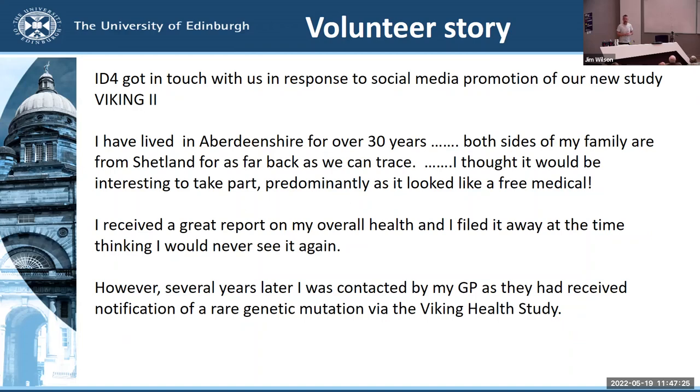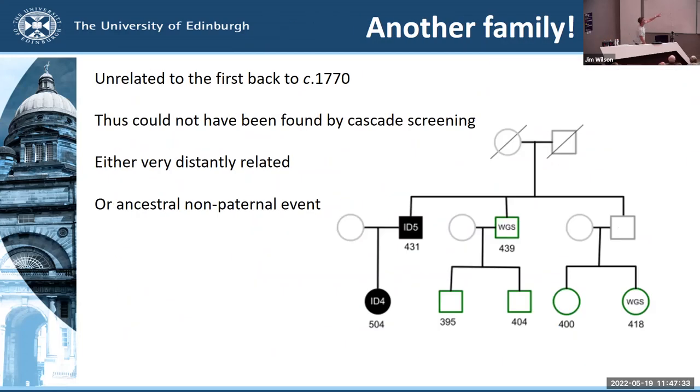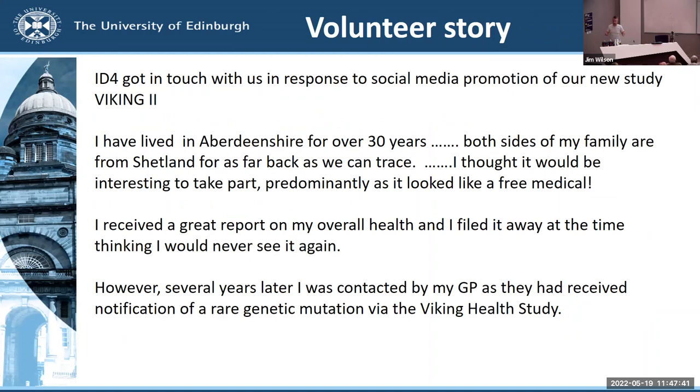But to go back to that second family first, before we move on, actually by coincidence, ID4, so this person at the bottom here, who's completely unrelated and completely oblivious to the fact she carried this mutation, got in touch with us in response to one of our social media promotions. And she said she'd lived in Aberdeenshire for over 30 years, but both sides of her family are from Shetland as far back as they can trace. And she thought it'd be interesting to take part in the Viking Health Study, predominantly as it looked like a free medical. She received a great report on her overall health, and she filed it away at the time, thinking she'd never see it again.